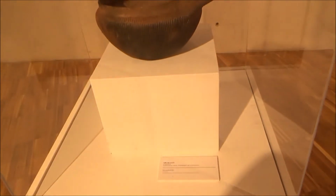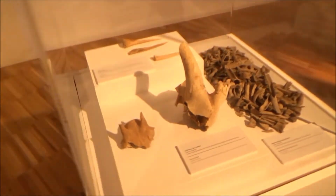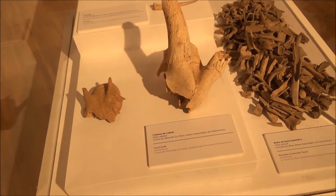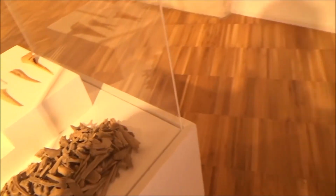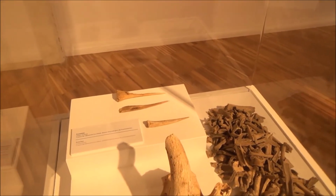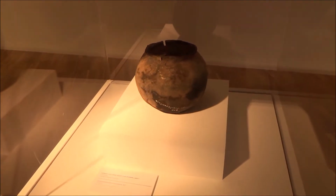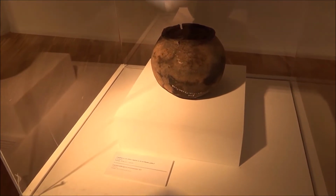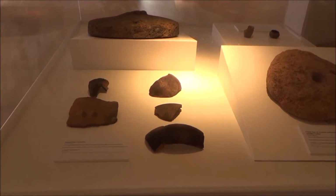You can see also human skeletons, original ones, especially cranes, which were excavated, but you're not allowed to take pictures and films of the human remains in this museum, because of respect, of course. From some reconstructed ones you can, of course, but not the original ones.